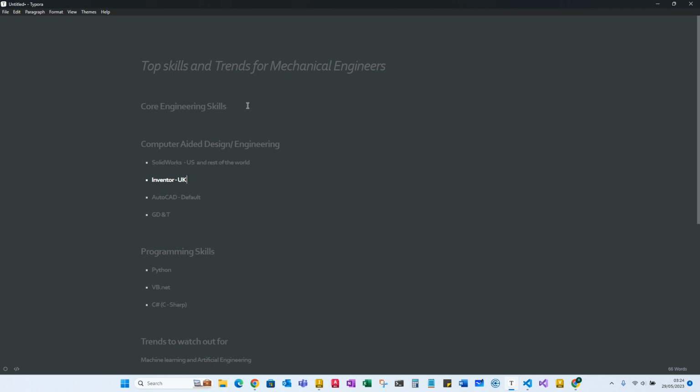I've worked on other softwares as well, similar to SolidWorks, called Pro Engineer, which is now called Creo. If you know one software well, you'll just have to know where the buttons are, and you'll be able to switch to the other one.